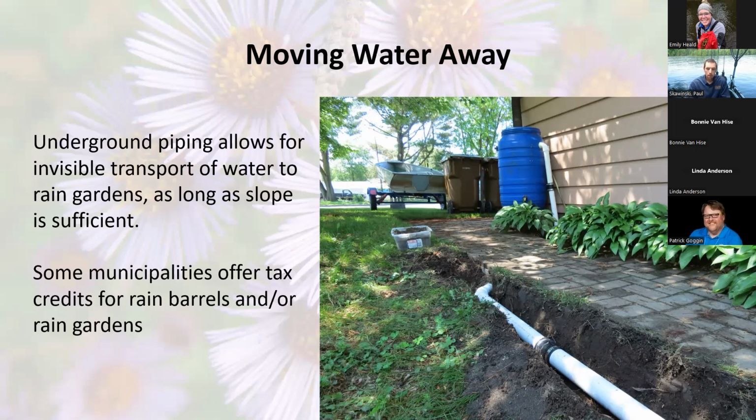So on one corner of the house, we had the downspout going right into this blue rain barrel. We had a 2-inch overflow pipe that carried water under the walkway here and along the side of the path. And then it went down to a rain garden about 35 feet away. And I'll show you a picture of that in a second here.